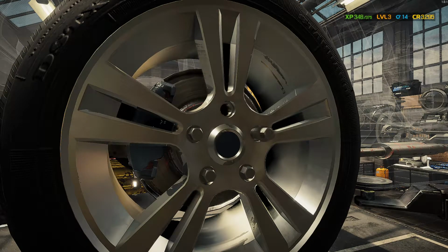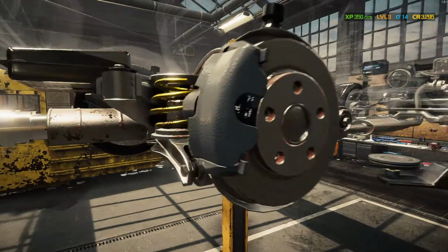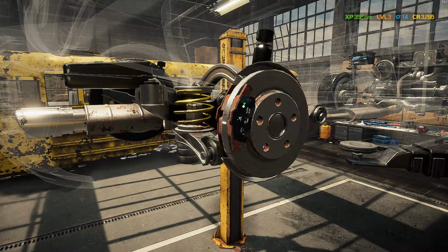Last brake pad, then we can go to the engine. Now this feels more like Mechanic Simulator here. Long, kind of boring. Sorry for bugging you guys so much.